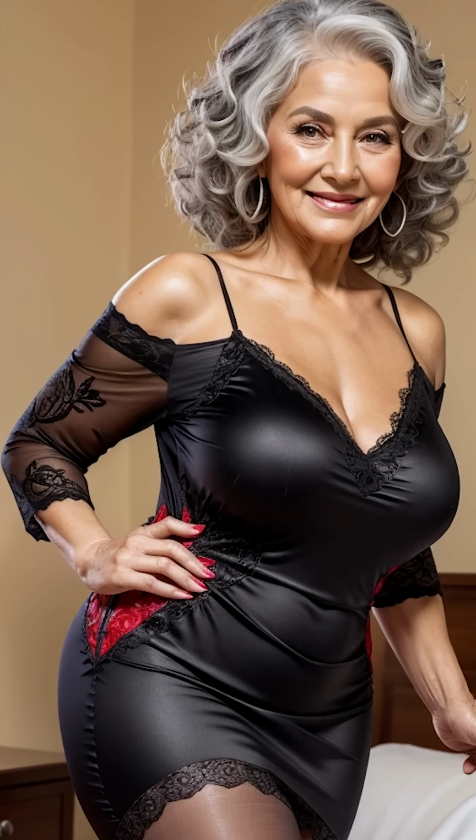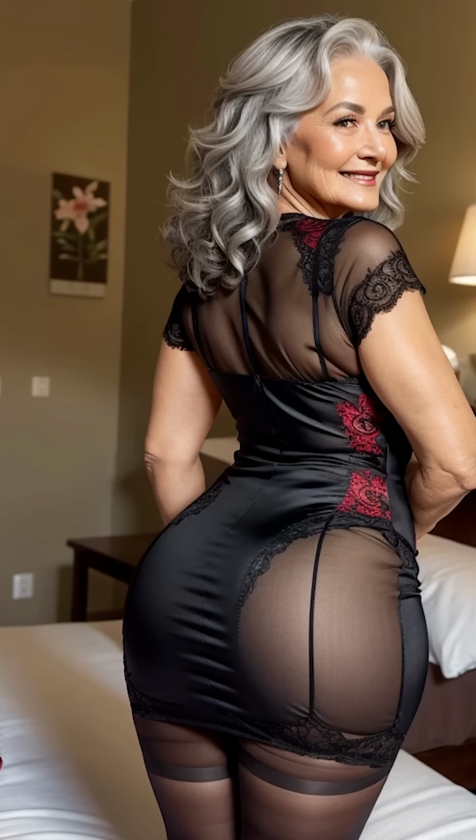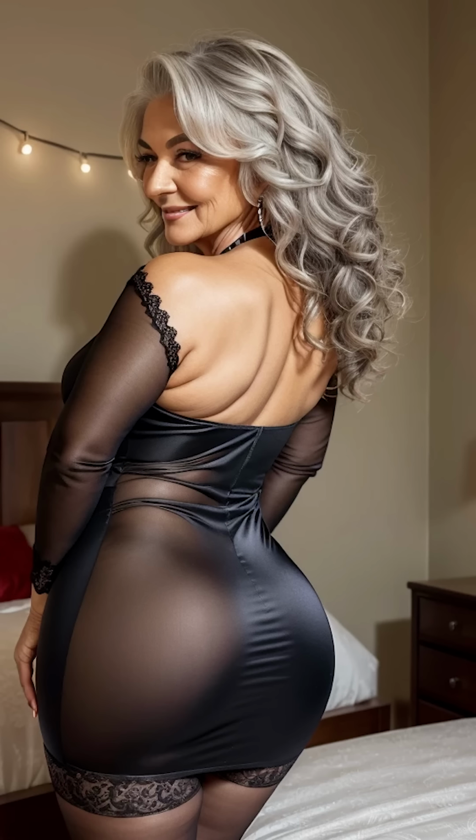Accessorizing is another key element in creating a cohesive look. Belts, scarves, and jewelry can enhance your dress and stocking combination. For example, a belt can cinch your waist and create a flattering silhouette, while a statement necklace or earrings can draw attention to your face.